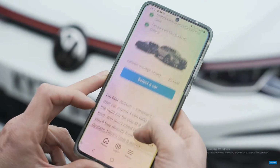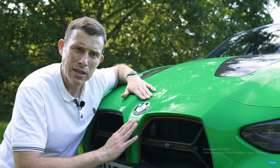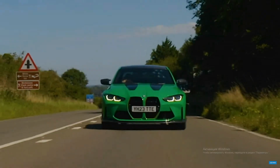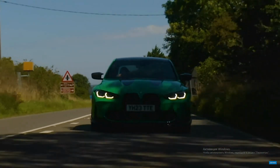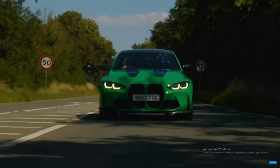So one last thing for me to do is to see what this crazy green machine is like to live with as a daily driver. Hopefully the CS upgrades haven't ruined the car for that function, because, you know, an M3 is a 3 Series. Well, we're going to see what it's like joining a dual carriageway.